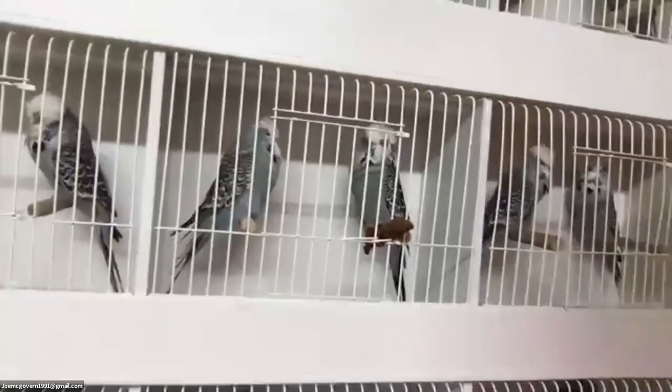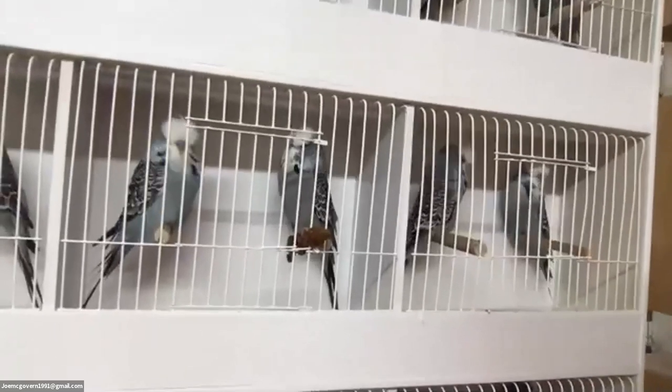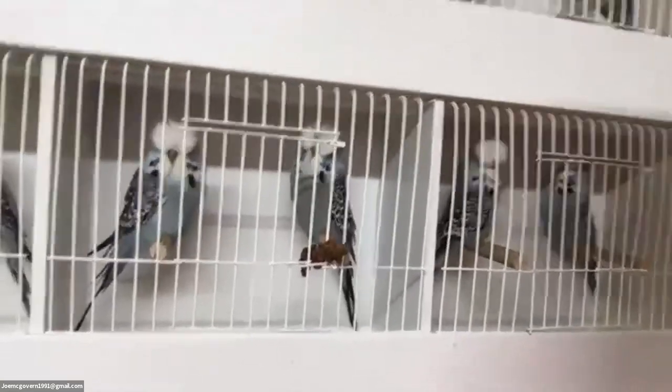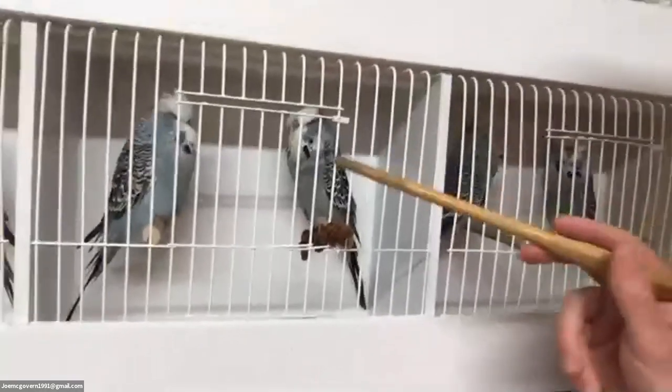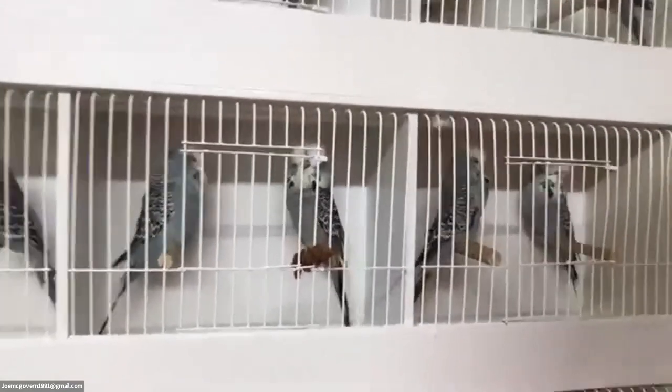Yeah, okay. So it's just a family of greys. There's probably three different lines of greys running through. That's the main one, obviously the club show winner, and that's his brother. Unfortunately he hasn't bred for us, but he's actually the only bird, I think I should say, that hasn't bred. So these two are two sons of the club show winner.